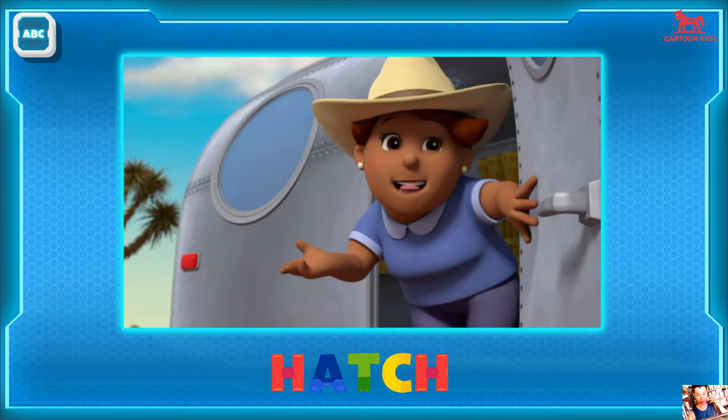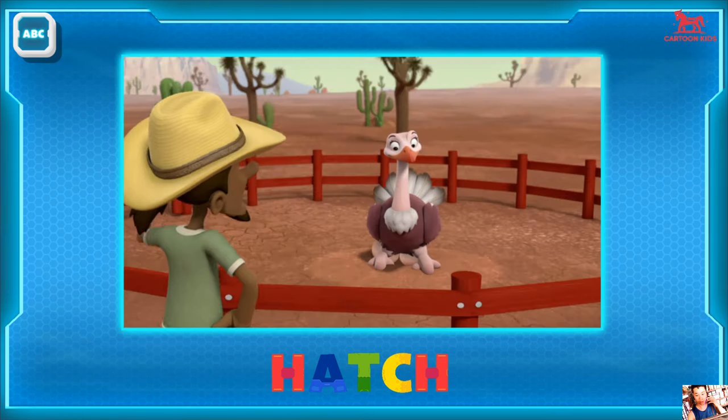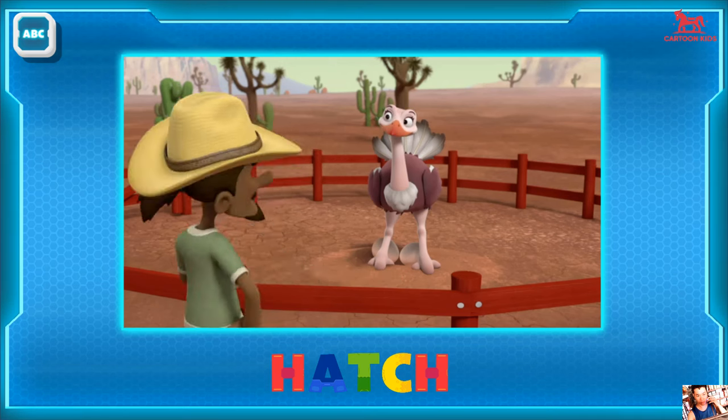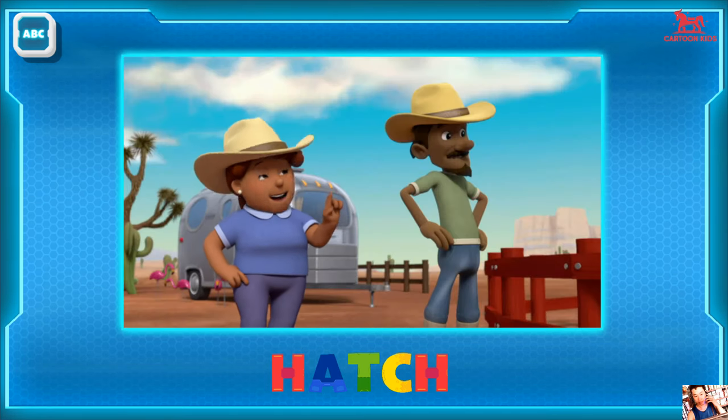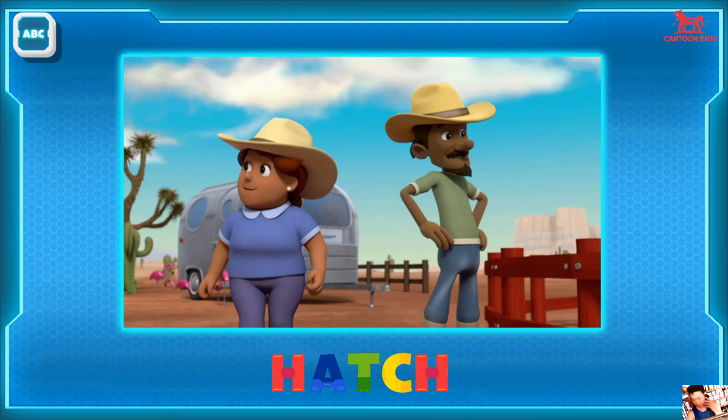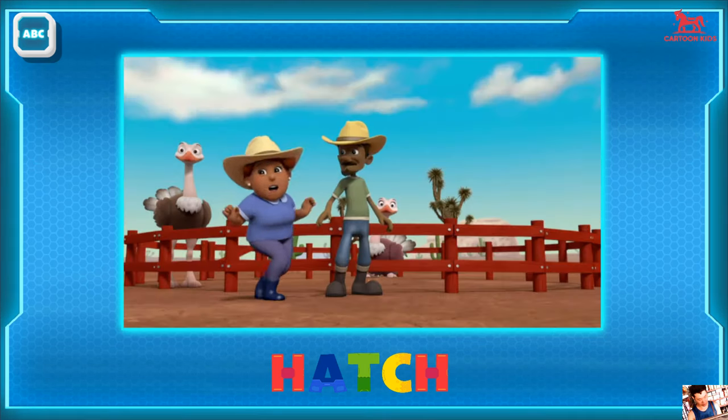Oh, anything yet? Nope. Olivia's been patiently warming up her eggs, but they are taking their sweet time to hatch. That's okay. Maybe this way Ryder and the pups will get here in time to see them hatch. Well, what do you know?